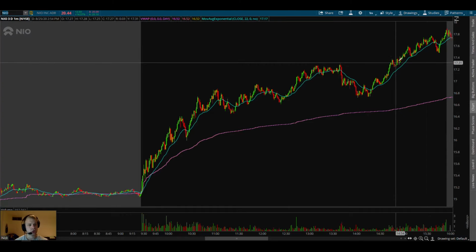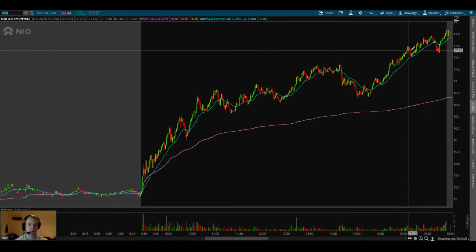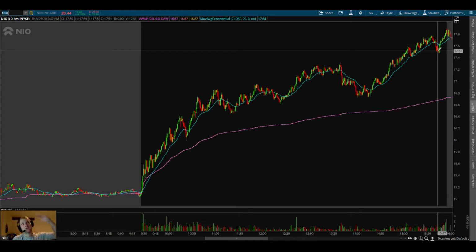And so I started accumulating as we moved into the 3 o'clock hour. Now my average price was about $17.55-ish by the end of it. I started buying along here and just kept accruing. Got a little spooked as we started dropping, but they're going to drop a little, all right? They're not necessarily going to close at the top tick. This one did. Great, even better.